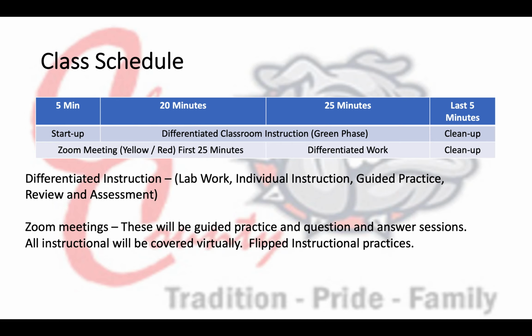So class schedule, kind of what does the daily class look like? I think I have this broken down. I think our class periods are 54 minutes, but anyway, this is a 55-minute schedule. So you can see that the top line here is kind of the normal day. When you come in, there are some startup items. That's get logged in, check your BCA, check your email, those types of things.